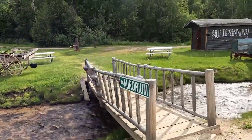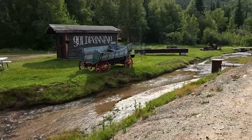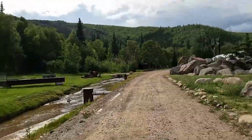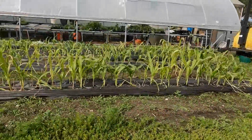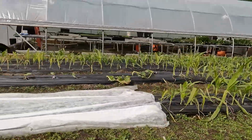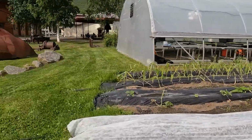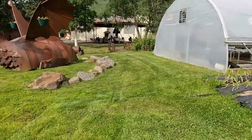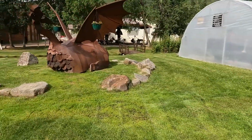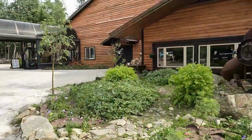It's a hotel motel area. There's actually RV spots you could camp in. They have guided tours of the facilities. They have hiking. They do their own. That doesn't look like the greatest corn in the world, but they do corn. They have tomato plants in the back. This is the dragon that's protecting everything. Watch out, that dragon's protecting.